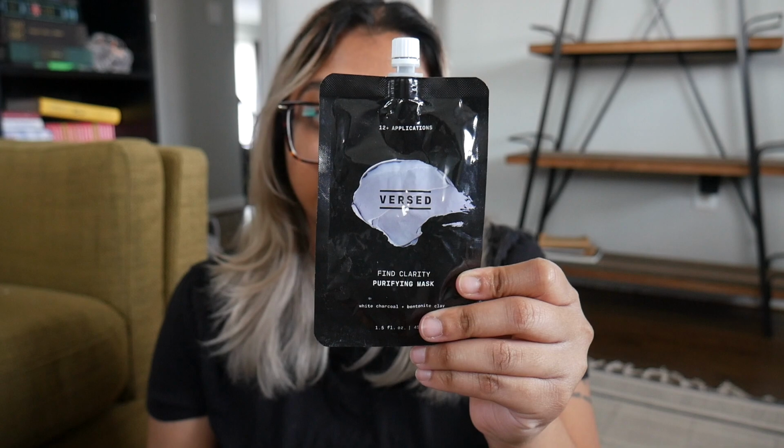And this is just another thing that is good for dull skin, hyperpigmentation, acne, stuff like that. And so I just use this occasionally. All right, and then the last two things that are in my skincare routine, they are acne specific stuff.